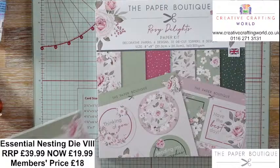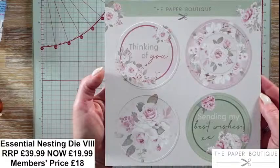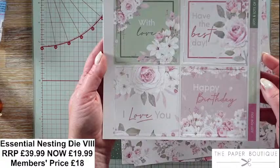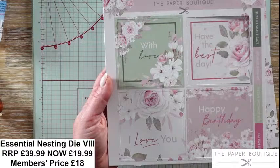And when I say die cut, what that means is that they've been cut all the way around apart from little pips, and all you need to do is just pop those out. Now you'll see we've got these gorgeous circles, sending my best wishes, thinking of you sentiments. You've also got the gorgeous roses there, and we've got the squares. So we've got with love, have the best day, I love you, and happy birthday. And also you've got extra sentiments down the side there as well. Now these are on 300 GSM uncoated card. If you've got our circle nesting dies, or if you've got any of the Paper Boutique doily dies, the middles of those will provide the perfect mats for these.